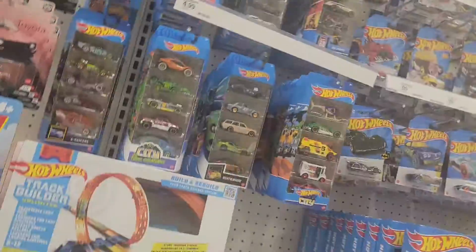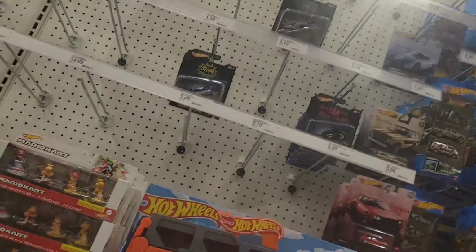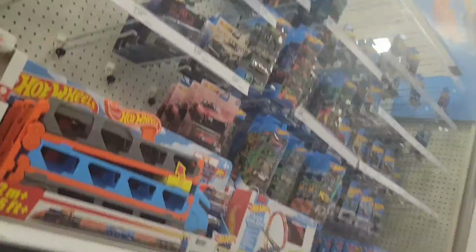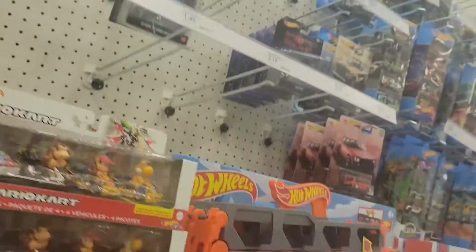Okay, so I'm looking at the card section now. Still no cards, but I think just a few of them. I missed the several Targets when I went, they got a little more cards than last time when I was here, but I think I am going later with my dog. Oh, this is a super packed one too.